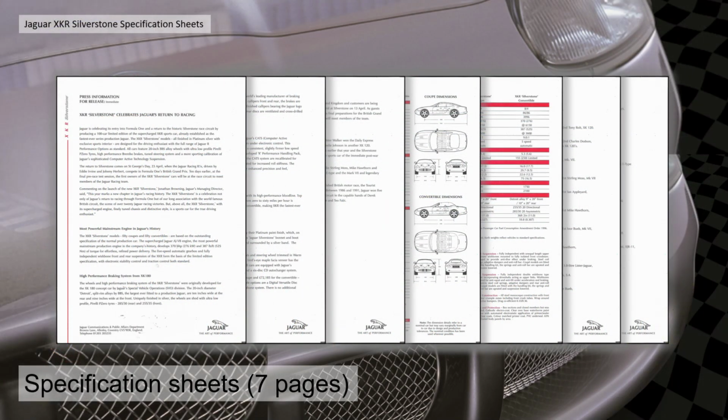If you've not been watching our previous videos, I'm doing videos on the portfolio pack or marketing pack, and that contains many items, including these specification sheets, 7 basically A4 sheets of paper, including a press release, the vehicle spec, and some history about racing at the Silverstone Circuit. In this video, I'm just going to go through each one of those sheets in detail, reading them and letting you know all about it.